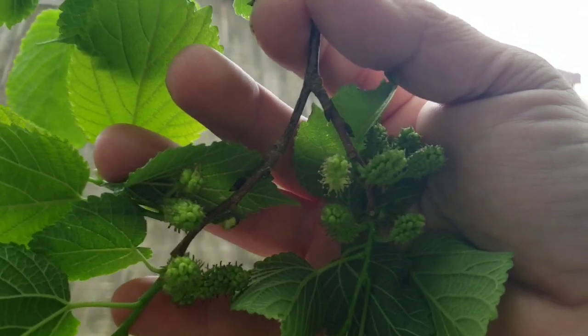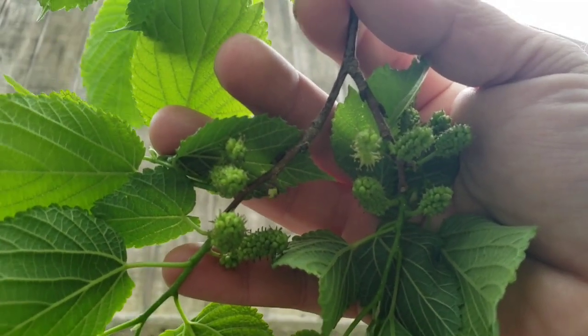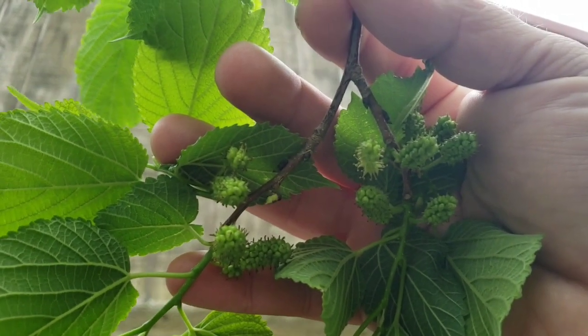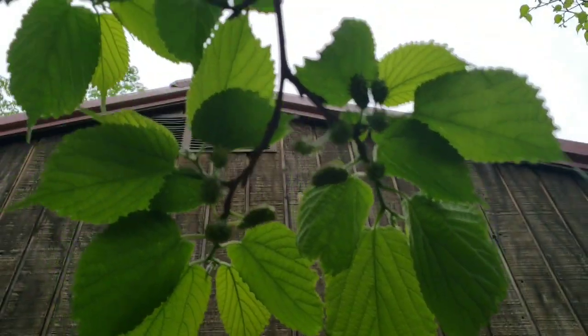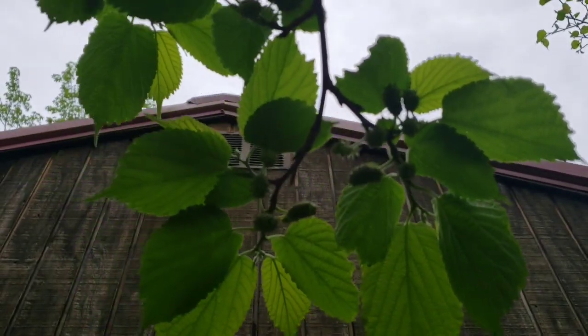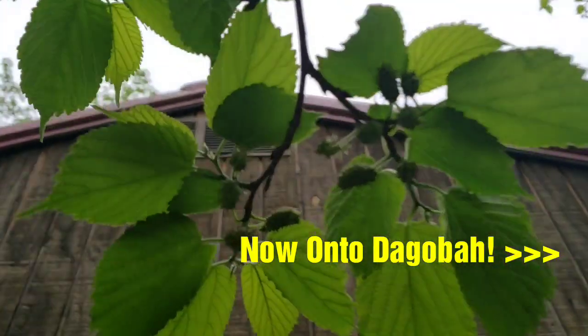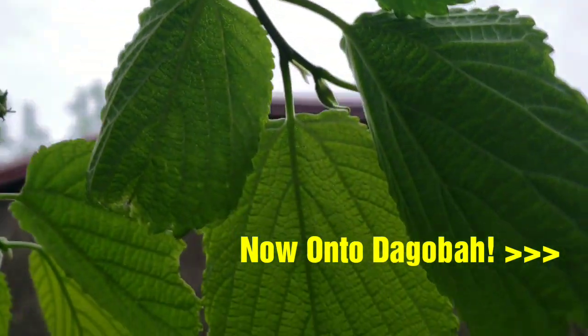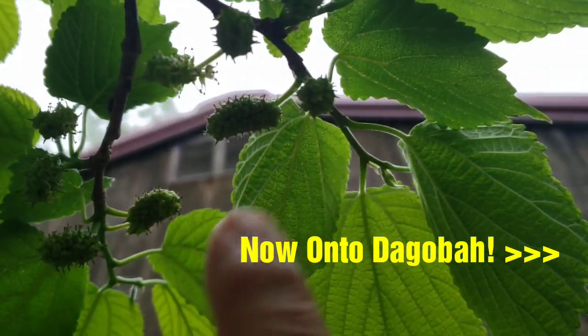Red mulberry tree is going to be one of your most powerful trees you can have on your property. And the leaves are edible too, by humans and by animals. They give you a lot of fruit, and you can make new trees from these so easily. So I hope that gives you a little bit of a look at how big these are. Not huge. They'll get a little bigger.